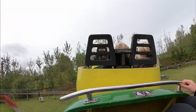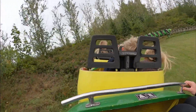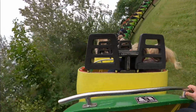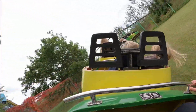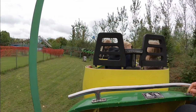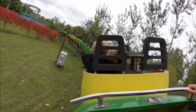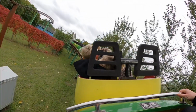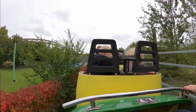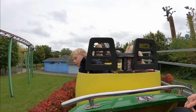Now we're going to park here. Yep, we're gonna take a stop. Yeah, there we go. Oh my god, I feel like I'm going to fall out. Oh, now we're gonna stop again. Get up, get up. Yeah, and we're gonna have a second lift hill here to get us back to the station. But the speed. Oh my god, we're gonna fall off. It's fantastic. It's kind of fun.